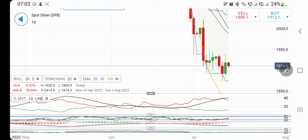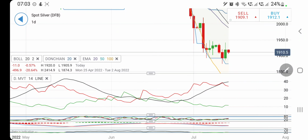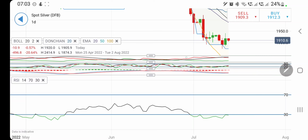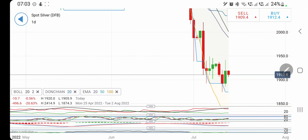On the downside, below 1900, rather 1895, we can expect a good fall. Directional movement is bearish. Stochastic is still looking upwards. The MACD is on the verge of a crossover for a bullish move. Right now it is bearish. RSI is oversold. Considering this, go long above 1920 levels and stay long. 1935, 1940 zones should get achieved. Beyond that, if it breaks beyond 1940, next target is 1950. Above that, sky is the limit. It can fly strongly above 1950 levels.